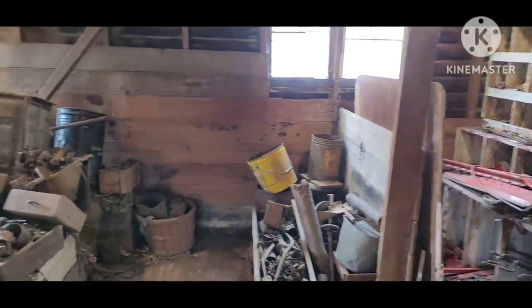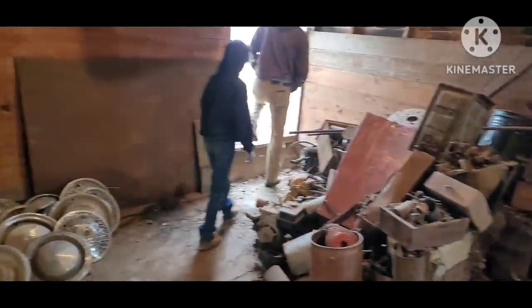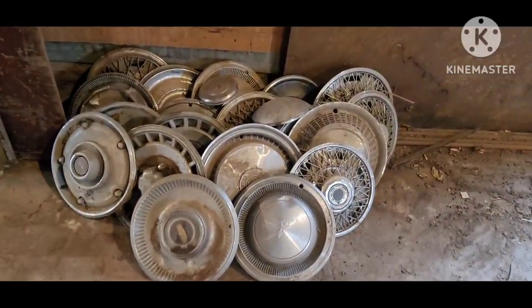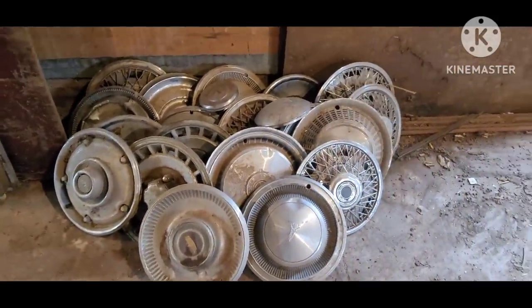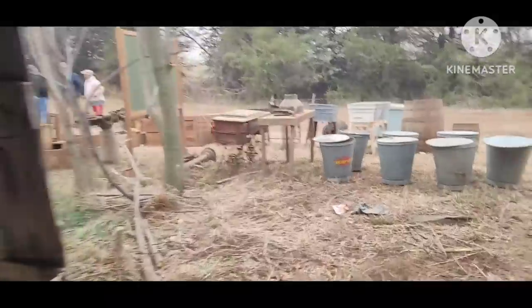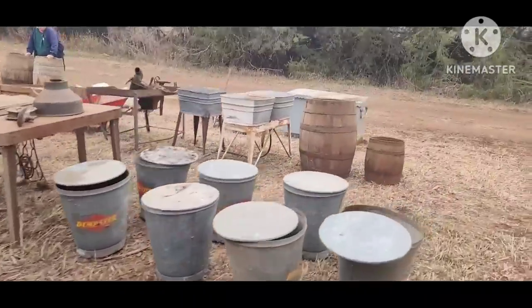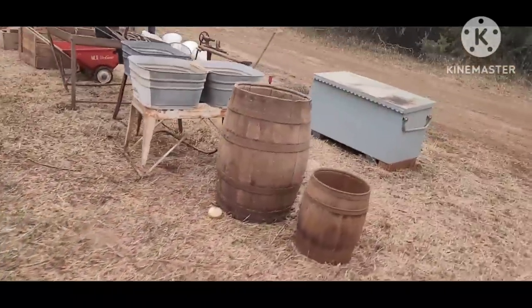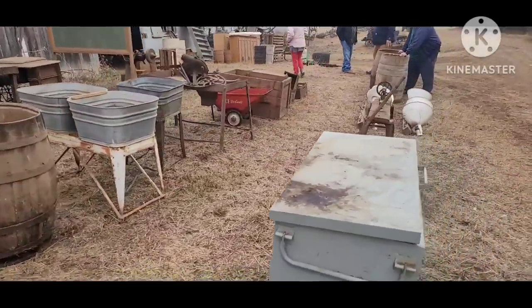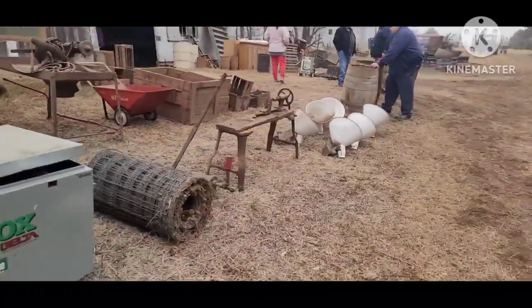Full of stuff. One of the more affluent farmers in the area. There's a huge manure style granary over here that's fallen into disrepair. What a place.